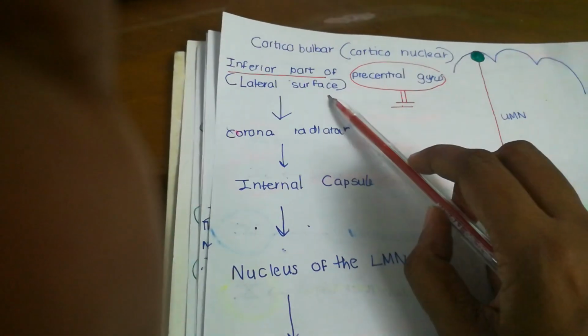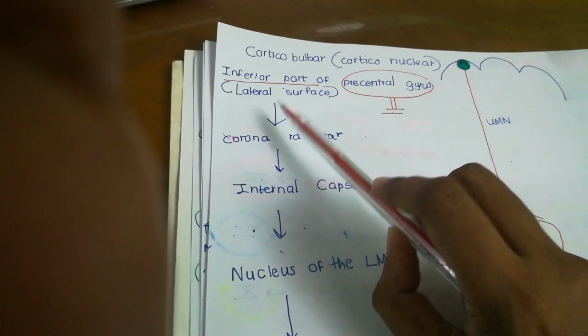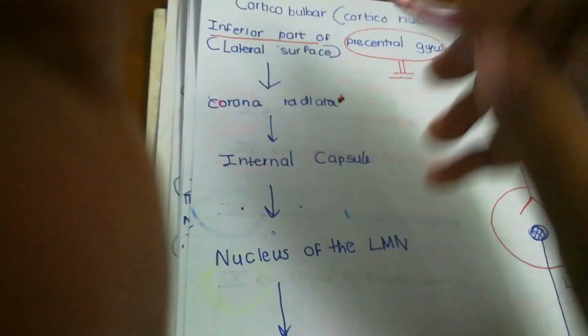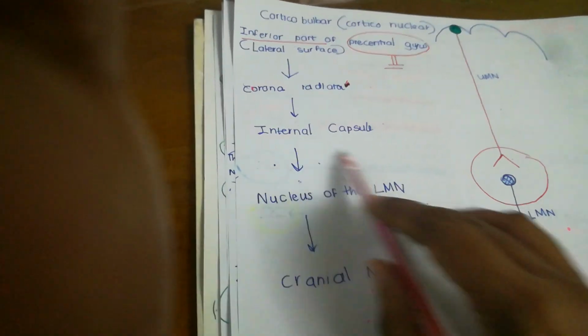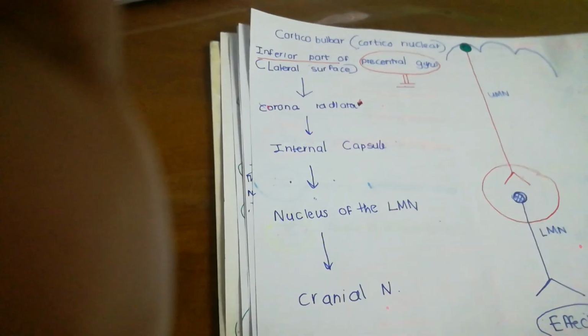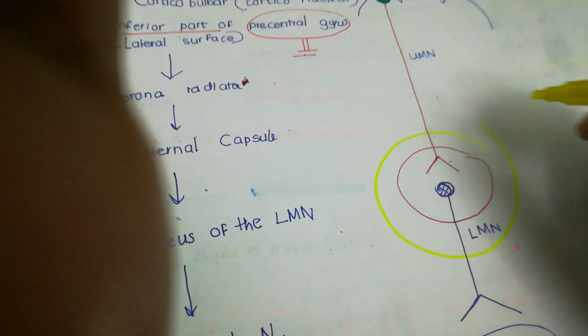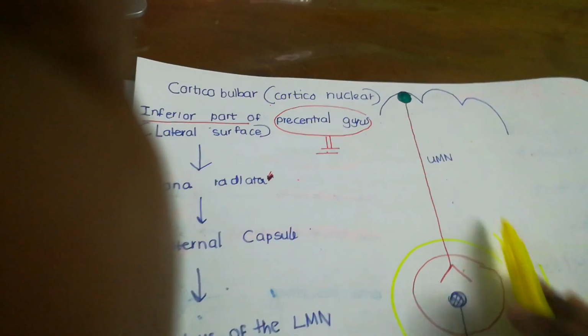Alright, so these fibers come from the inferior part of the precentral gyrus through the corona radiata, through the internal capsule, through the nucleus of the lower motor nerve to the cranial nerve. So this part is actually the cranial nerve nucleus. This is the cranial nerve. So this is the summary of the cranial nerves.